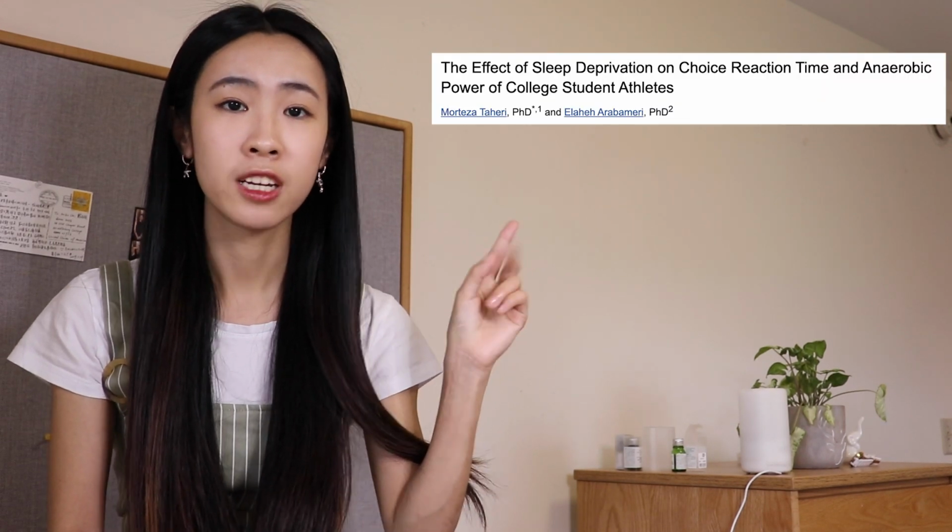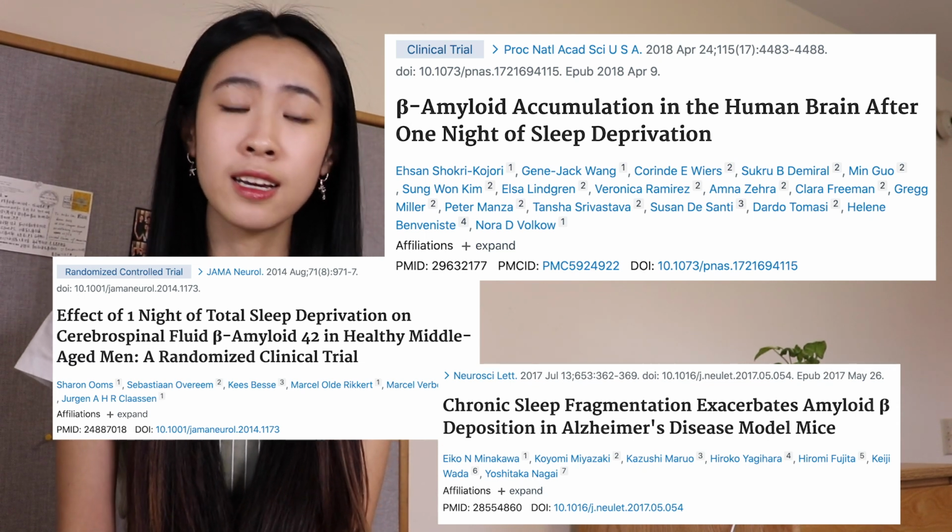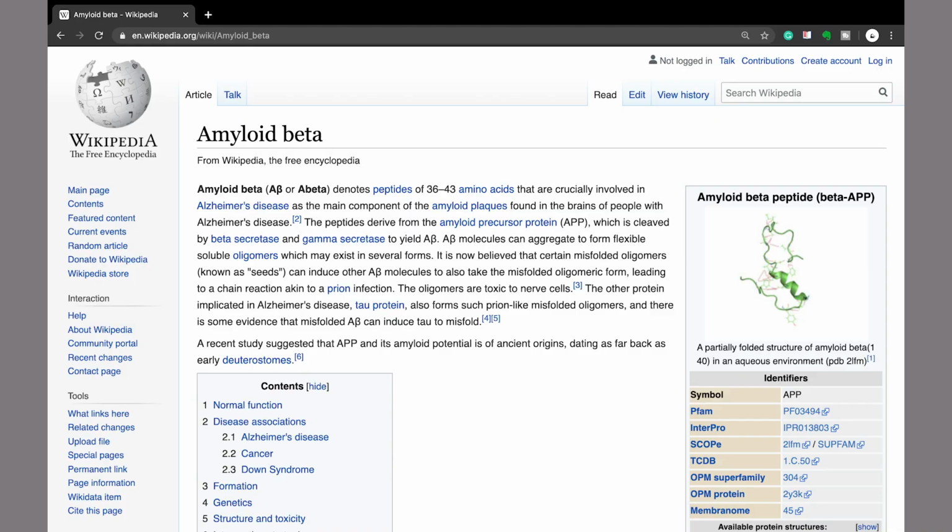As a biology student, here I am providing you a little bit more evidence on why you should get enough sleep. Studies have looked into how sleep deprivation influences our body using subjects including college athletes. Not surprisingly, sleep deprivation has many negative effects, even if it's only for one night. Studies have shown that sleep deprivation leads to increased reaction time, decreased anaerobic performance, and even induced anxiety. Plus, there's also evidence linking sleep deprivation and the accumulation of beta amyloid protein in the brain in both human and rodent studies. Well, I think you get the message.